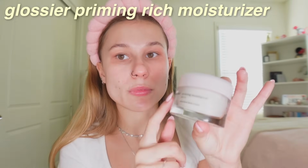Another good one that I also use is the Glossier Priming Moisturizer. So I always kind of just switch between them. And then yeah, my face looks very hydrated and moisturized right now. There's not too much glow, but you can definitely see on the high points of my face where there's more dewiness. And then after that, I will go in with a sunscreen.